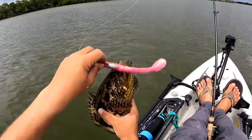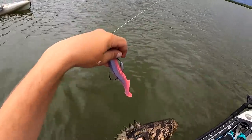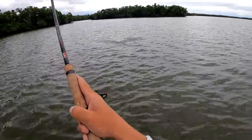Eating a swim bait. Pink. Is that what you were getting the other ones on? No, I was using the white chatter bait. Ooh, that's a something. Damn. Nice trap. Yeah, that is a nice trap.